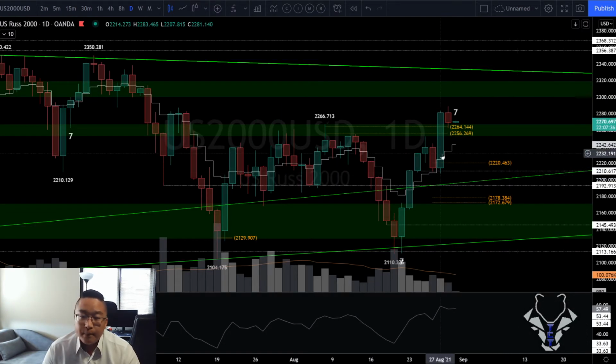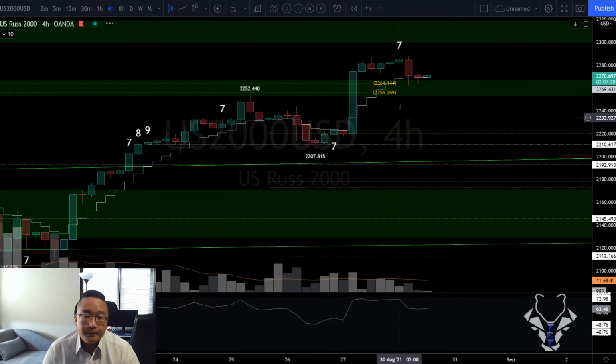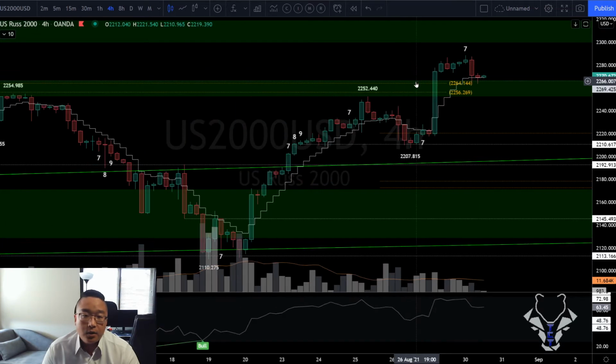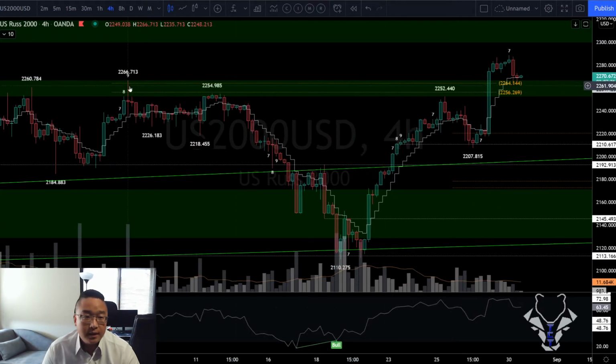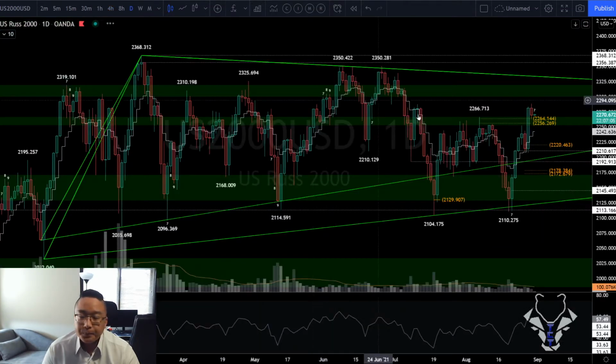Next is Russ. Decent, very healthy consolidation today. Back into that 4-hour 8. We held the 4-hour 8 and back into that top end of the key zone, as well as the previous resistance, 2260, 2266. We got down to 2262. Yeah, so it was right around that previous resistance, multiple rejections around that area, and now we are seeing support from it.